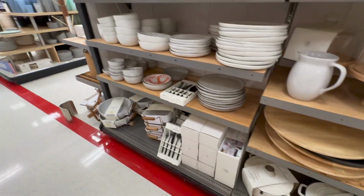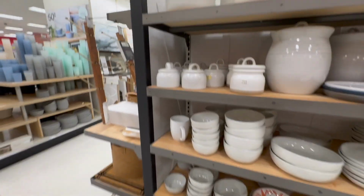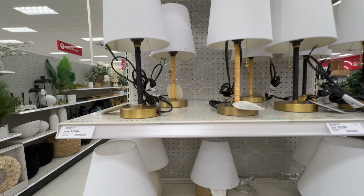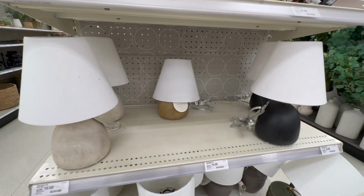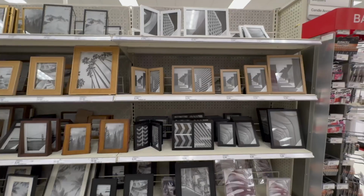for a reasonable price. I won't say Target is as cheap as I expected it to be, because I'd always heard people talk about it being reasonable. Like, these lamps are reasonable. These are all $10, which I think for a basic lamp isn't bad. I mean, it's a very limited selection. I do actually have some of these.